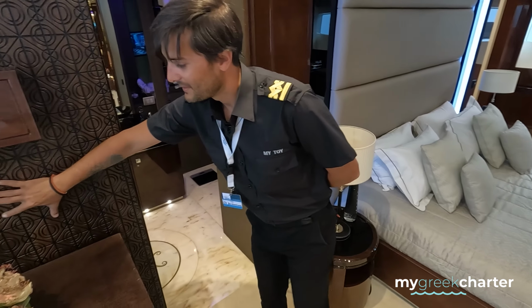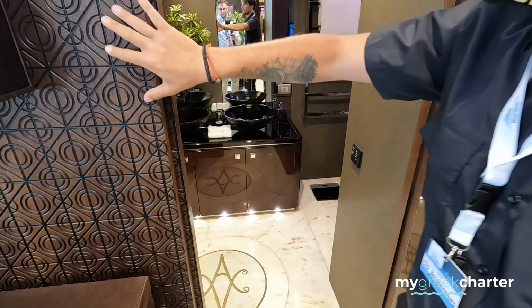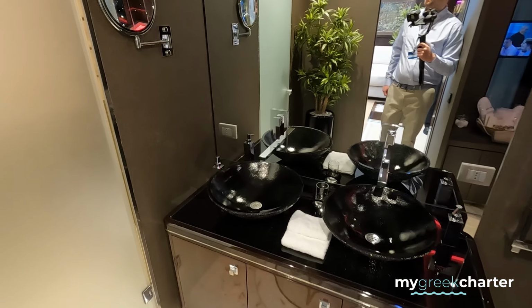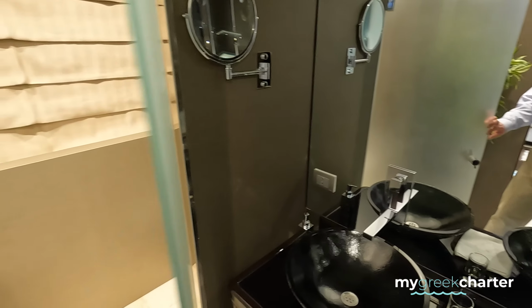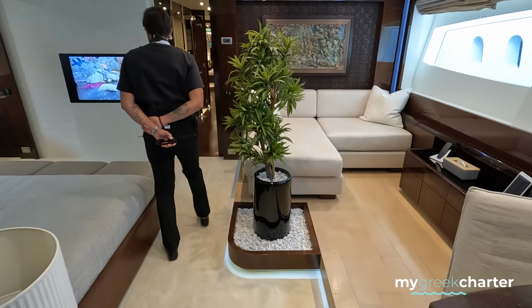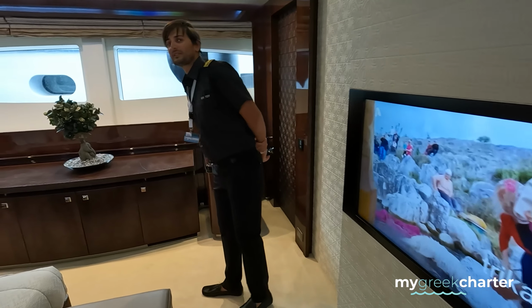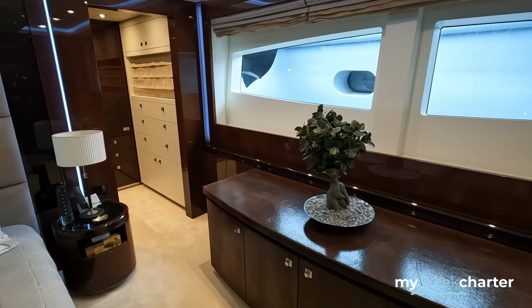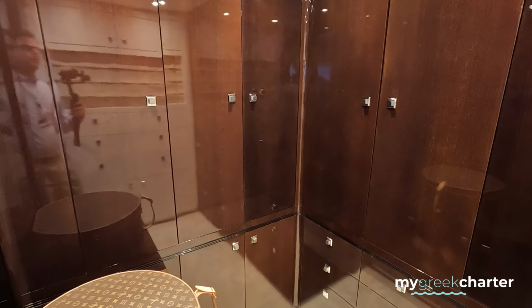This one is a wooden mosaic. Marble bathroom. Very practical. I like to see bidets on the boat. There's a lot of Italian influence here, like with the racing, I see the horse. It has a unique vibe. Built in 2010 by AB Yacht in Italy, refit in 2013. And a huge walk-in closet.